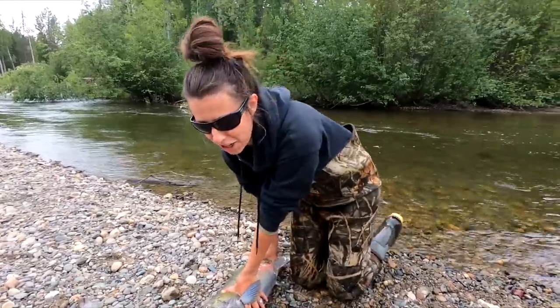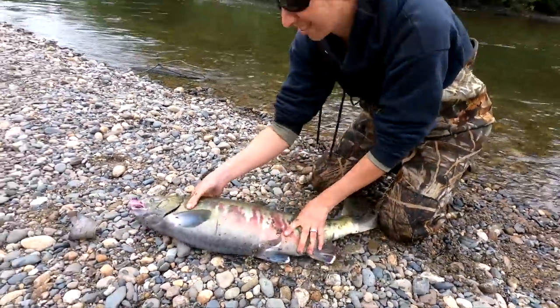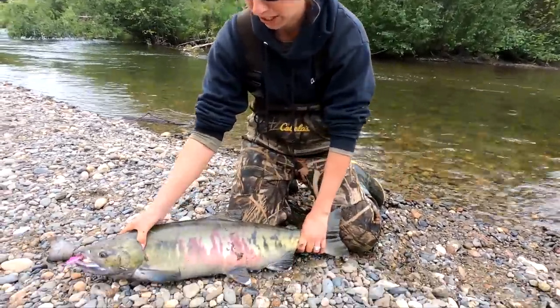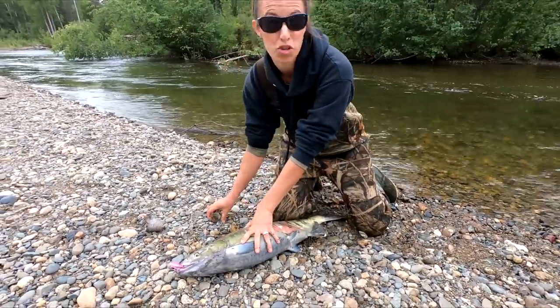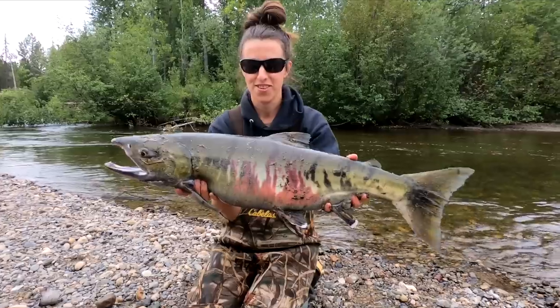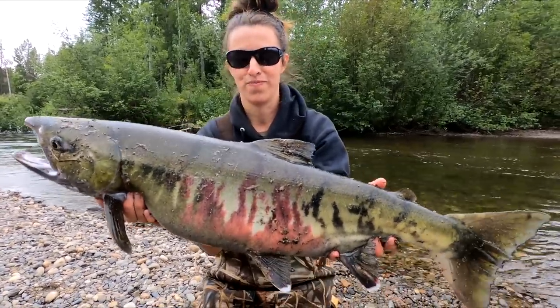Okay, so we finally caught a chum. This is not expected. They're not as desirable of a fish, but I really like them and we have plans for it. Man, that's a big fish. It was a little bit of a struggle. Super exciting. So we caught what we needed and we're gonna head home.